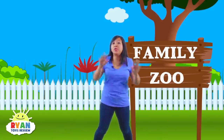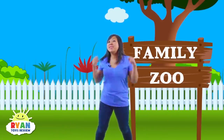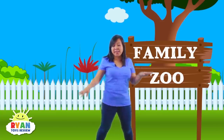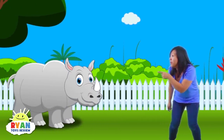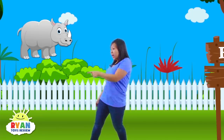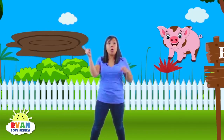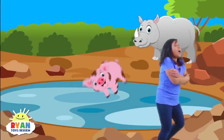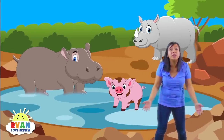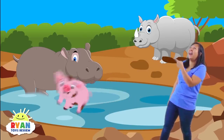Also, there are some animals that don't sweat like we do. Come on, let's go check out some animals that don't sweat. Animals like rhinos, pigs, and hippos have to use mud or water to keep themselves cool. They roll around in mud or hang out in water to keep their body temperature down. Oh, look at that pig over there.